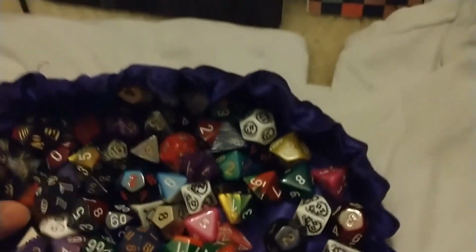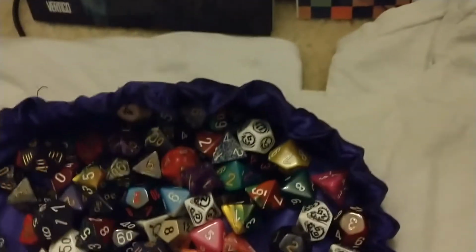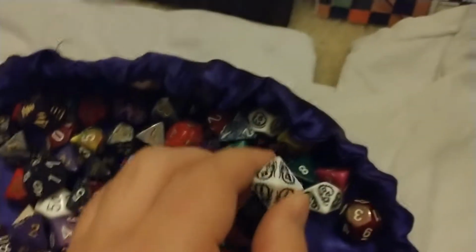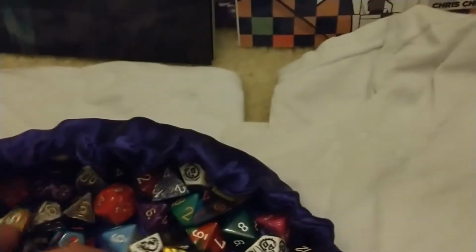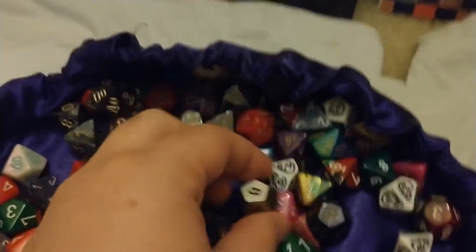I also have the Dragon Heist set, which is very pretty. The D20 has a little dragon on it. I also have a dragon set, which isn't particularly neat, but it's just pretty. Here's the D12 from that iron set.